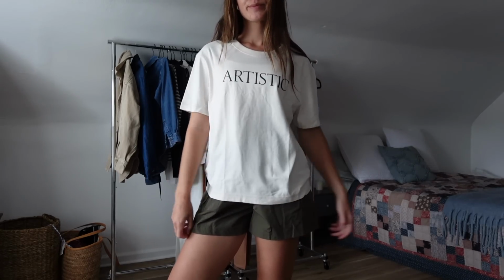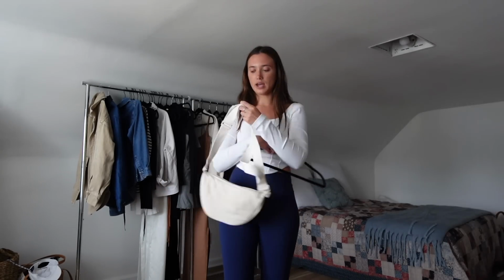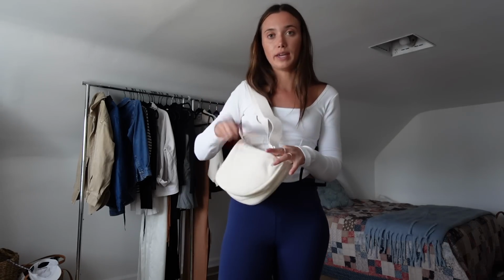This fanny pack almost looks like a purse, and well, I mean, it is a purse, I guess, but I love it. It's very casual. I've been wearing this on my walks to put my camera or phone in. Can throw your wallet in here too.